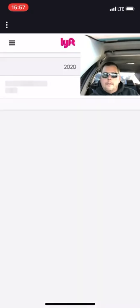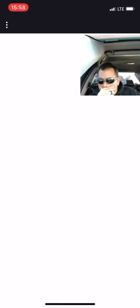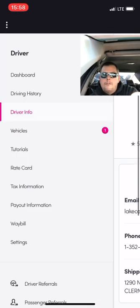So sometimes these things take a little bit of time to load. Come on. It doesn't want to load. Come on, load. All right, so yeah, basically has my name, my email. I do need to update my address. That's no longer my address, so I don't care if you guys see that.